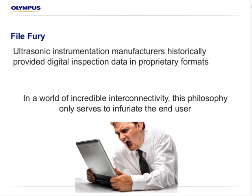And that can lead to quite a bit of frustration, especially in the world we live in today, where interconnectivity of different devices, being able to look at different file types on different devices, is basically expected at this point.